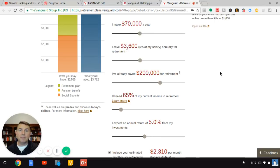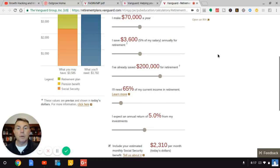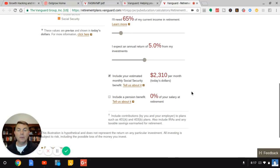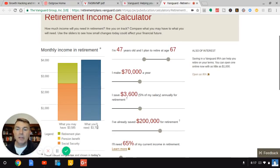I already have saved $200,000. I'll need 65% of my recurrent income in retirement. I expect an annual return of 5% on this amount of money right here, plus the amount I put in. My Social Security benefit at full retirement age will be, in today's dollars, $2,310. So we click over here, and it says I'll need $3,792 in retirement based on these numbers right here.